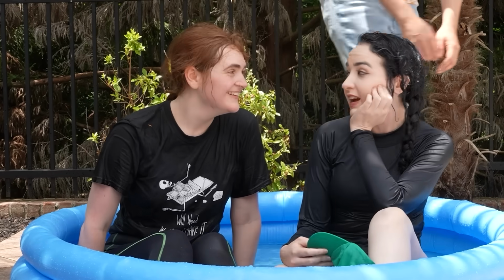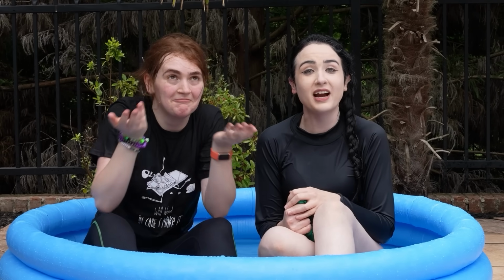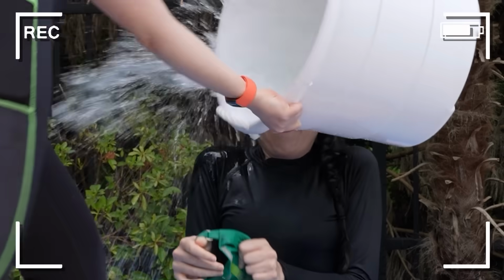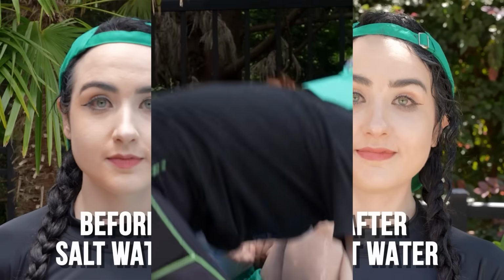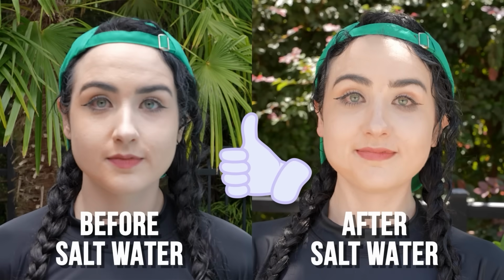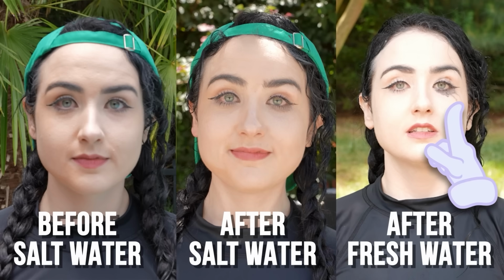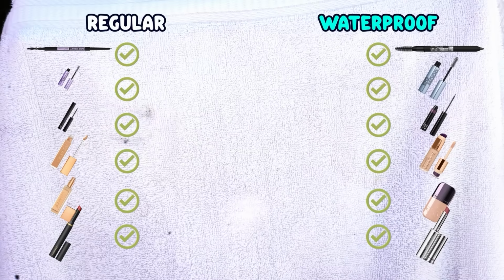Ash, now that you're here with me. Yeah, man. How's the makeup? Actually it's holding up pretty well. Apparently, our non-waterproof makeup held up better in salt water. That's actually very surprising. It was actually shocking. At first, I thought it was just the head injury from being hit with a bucket full of water making me see things, but no. This was the first time all day that our mascara has stayed in place. Comparing this result to the fresh water and even the tears, the difference was clear. Even the rest of the makeup stayed put better.